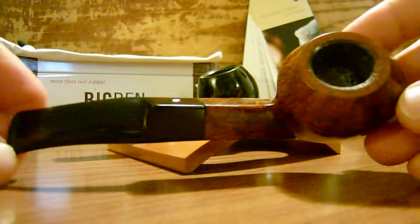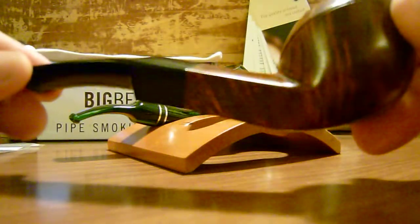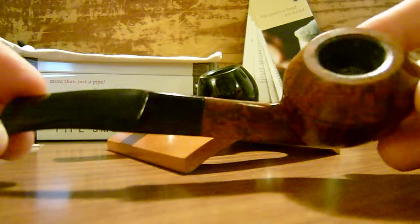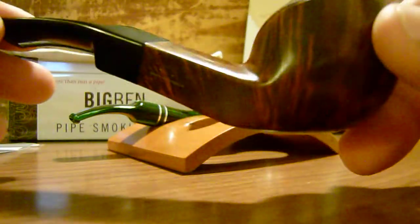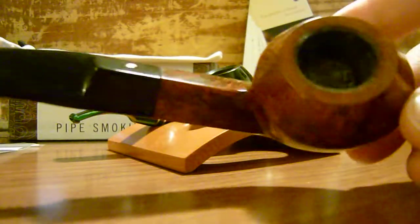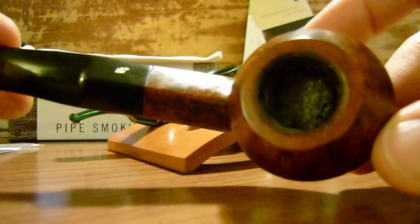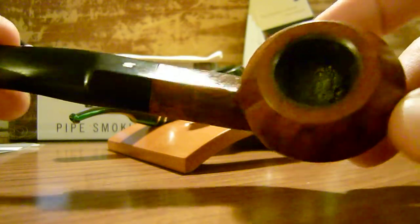Here's my other Big Ben pipe. This is a newer acquisition for me. This one is a number 470. They call this a vintage briar, but it is brand new. What a nicely machined bowl that is. I'm smoking something in it right now, in fact. John Cotton's number 3. Remember that one. Johnny Cotton number 3. One of my favorite ones.